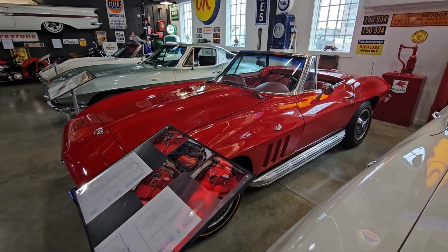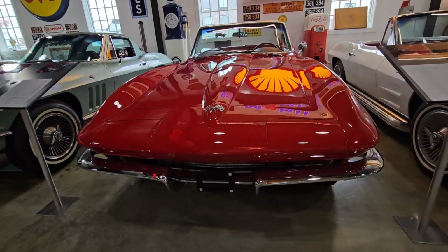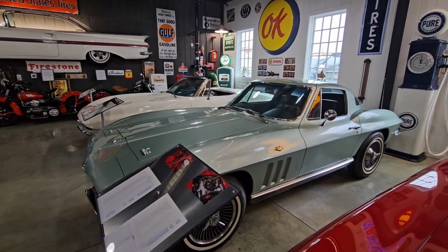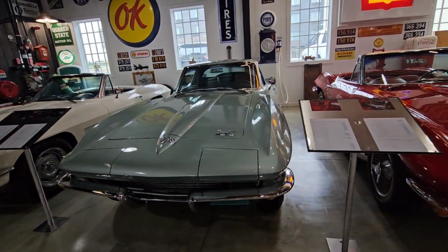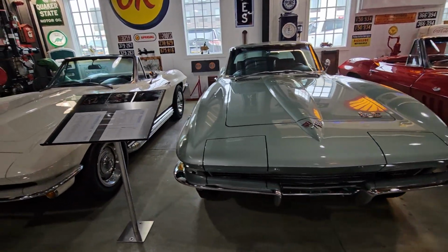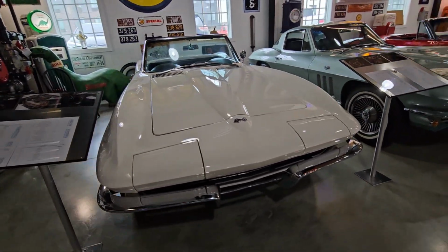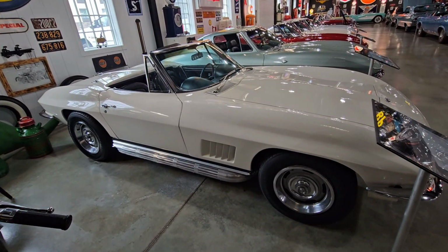The 64 looks a little bit more boxy, and look at the fronts. For example, look at the front of this one here. And then we have the 65 over here. I love that color. It's almost like a greenish blue. And then we finish off with the 66. Let's see if I have enough room here to get kind of, sort of. Yeah, look at that.